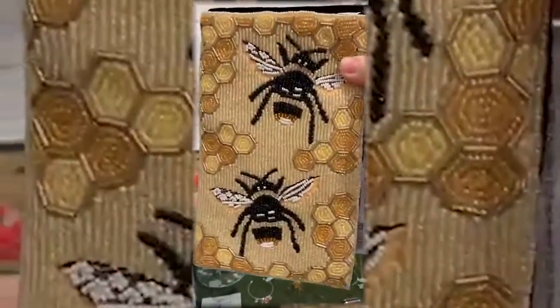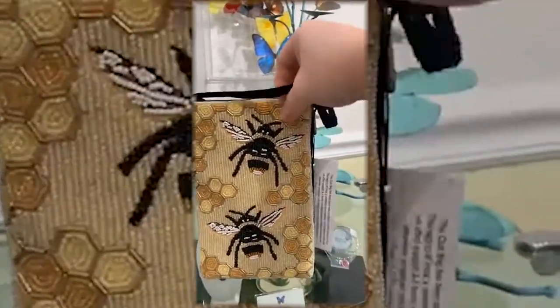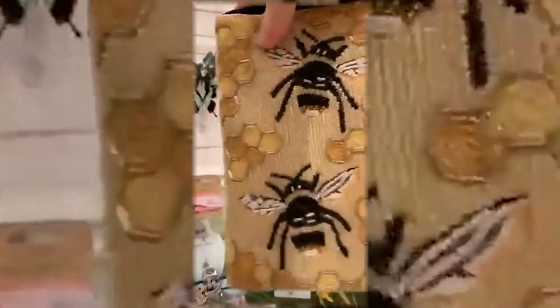This is the new one from Bamboo Trading Company. This is the bee bag. These are $29.95. Has this cute little handle, and then it also has over the shoulder handle inside if you wish to use that. Pretty on one side, plain old, don't mug me, I'm not interesting, black on the other side.